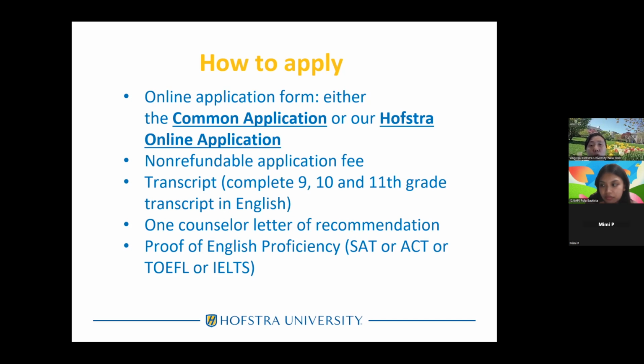Everything has to be in English. If you have already graduated from high school, then I also need your complete high school transcript, including 12th grade, okay? And also one recommendation letter from your teacher or your counselor, and also proof of English proficiency. As I mentioned before, we are a test optional school. If you don't have SAT, ACT, or TOEFL, you just need a letter from your school saying English is the medium of teaching at my school. I can definitely waive your English proficiency, okay?